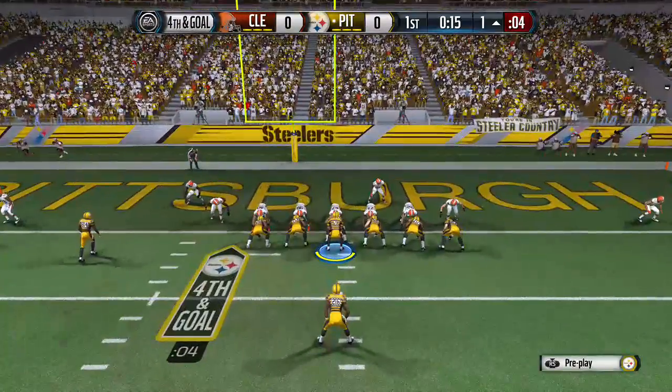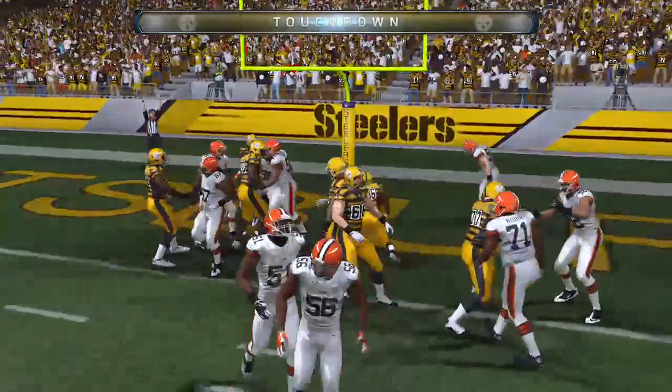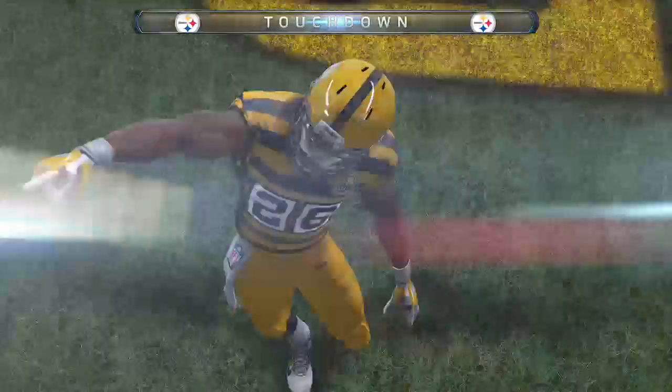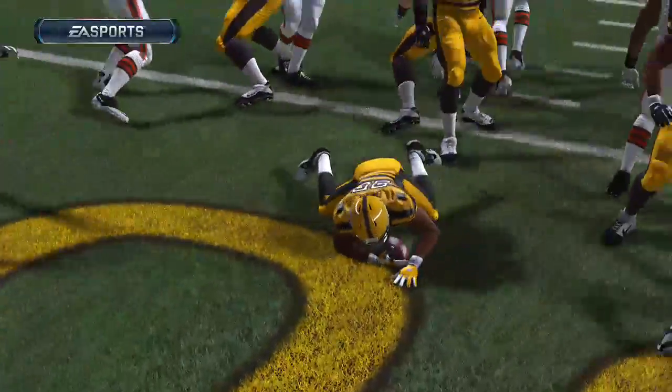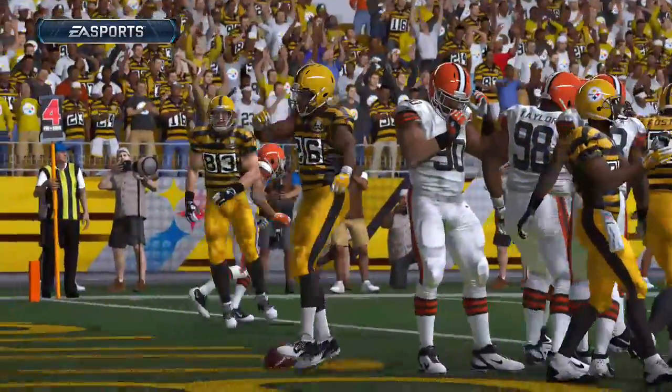Defense ready in the goal line formation on this one. They beat, breaks the plane. Touchdown. That time on fourth and goal, the offense goes for it. The defense is all excited. They want to try to stop them, and they make bad mistakes and give up the touchdown.